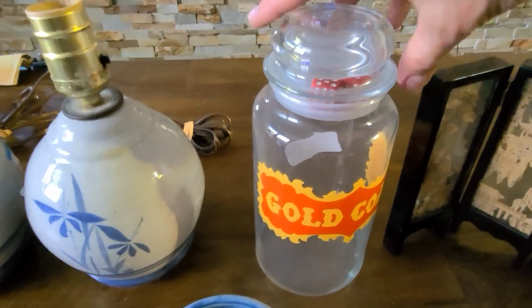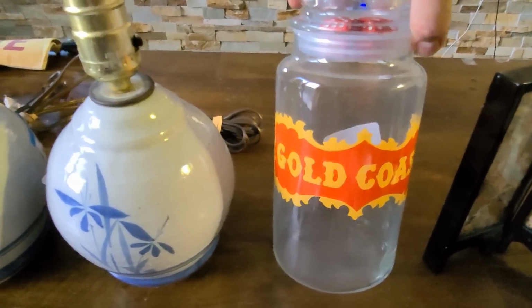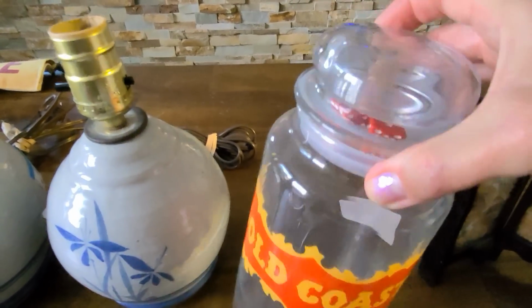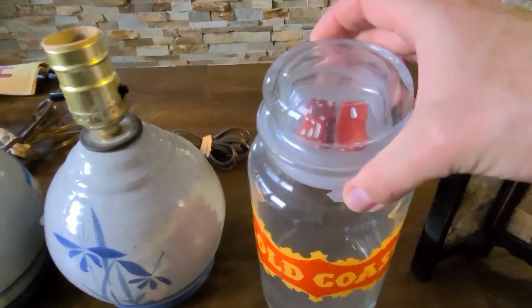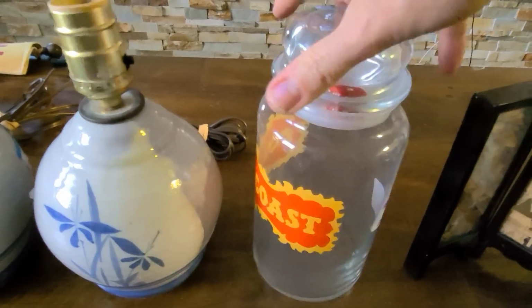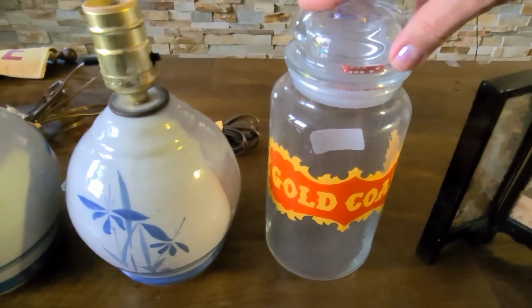Next, we have this amazing Gold Coast canister. I believe it's a souvenir piece from the Gold Coast Casino here in Las Vegas. In the top are two dice there. And it's not marked at all, but it's really nice quality glass. I paid $3 for it. I am going to ask $25.